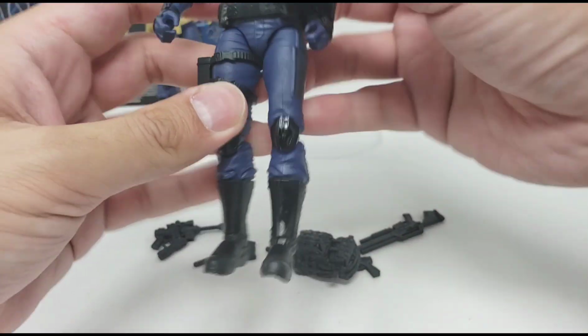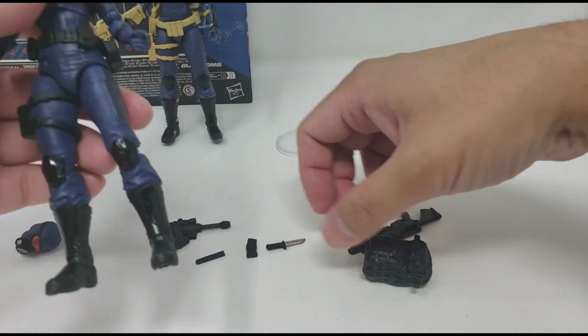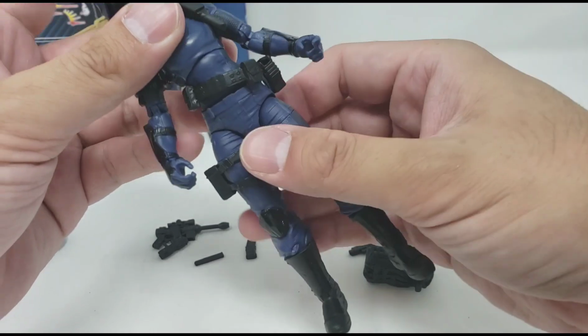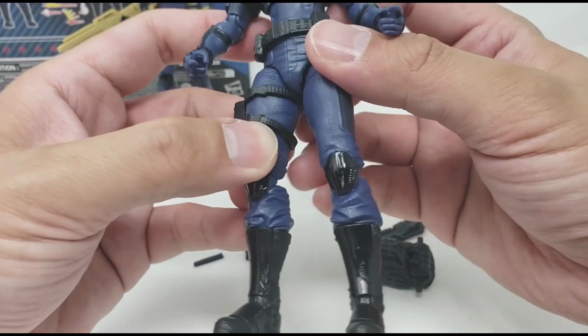Yeah, it's really cool to have these because we did see some level of female trooper in the Sunbow cartoon. They didn't appear regularly, like they certainly were not a mainstay.